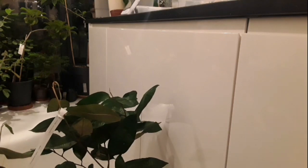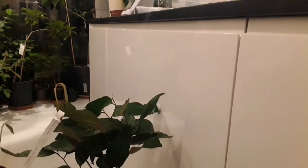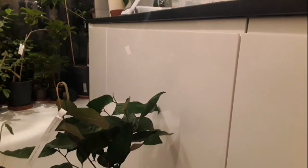bad. I'm going to give it a good watering, although I suspect from the weight of the pot, it's not actually in much need of water. What I'm going to do is probably enclose it in a polythene bag to try and give it some humidity, but that one looks quite promising.